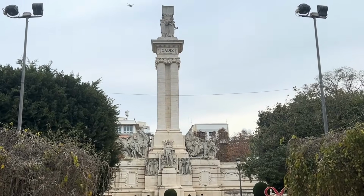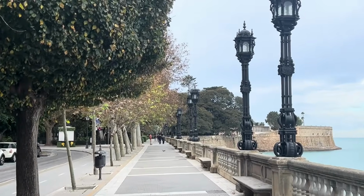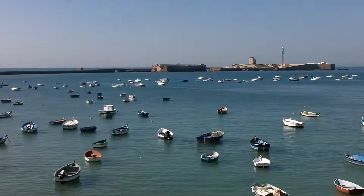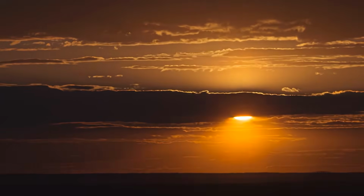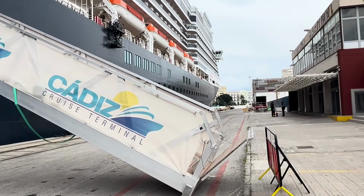The beauty of Cadiz is its unhurried pace. You can see the major sights in a morning, enjoy a leisurely lunch with local wine, spend the afternoon on the beach, and still have time to watch the sunset from the Cathedral Square. It's the perfect antidote to rushed, expensive cruise excursions.